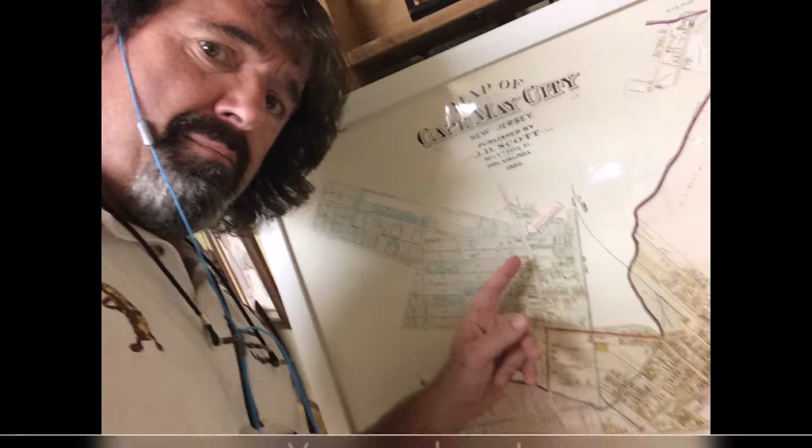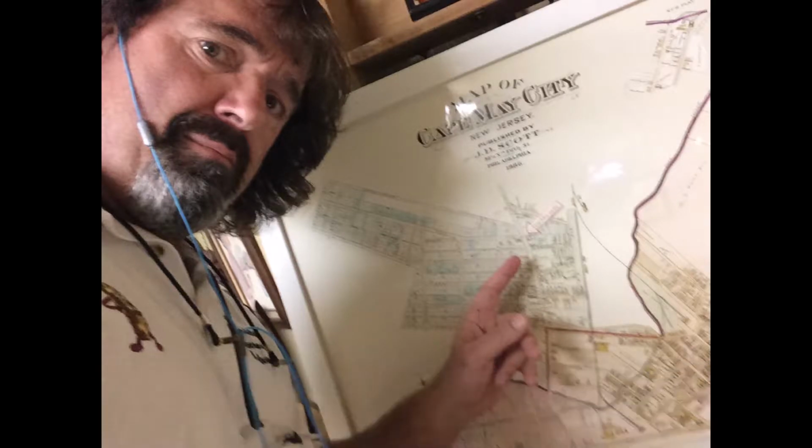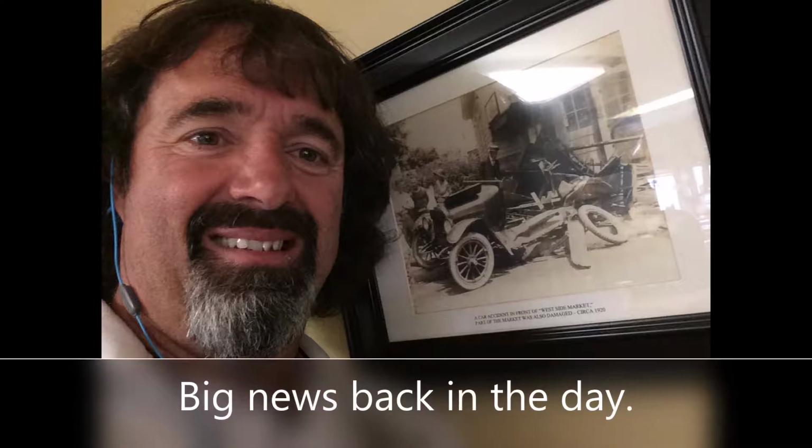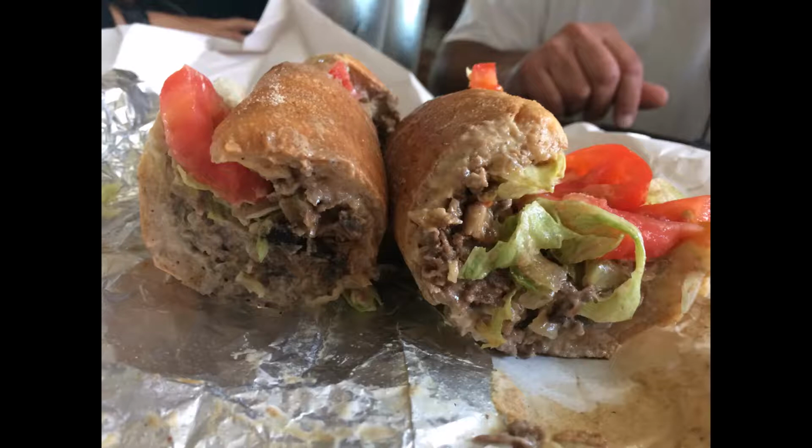Westside Market, Cape May, New Jersey. I love the history of this place. Love the old building. I'm pretty sure my grandfather bought his grain and feed here back at the turn of the century. In defense of this cheesesteak, we made another stop, and then we went to Nauti Distillery.